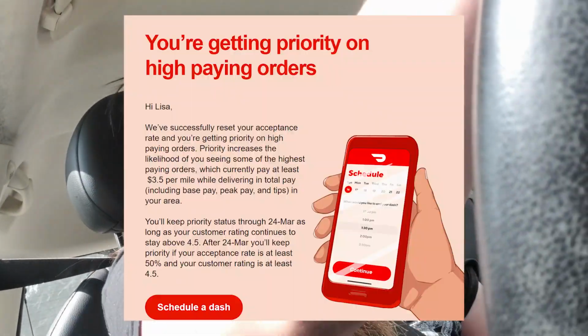First of all, it is Wednesday, March 15. It is currently 1:17 p.m. I just delivered my first order of the day and I have already accepted my second order. Amazing. So, first of all, my acceptance rate was reset. Not really, because it was never at 100%.